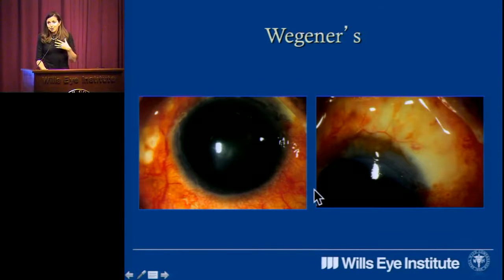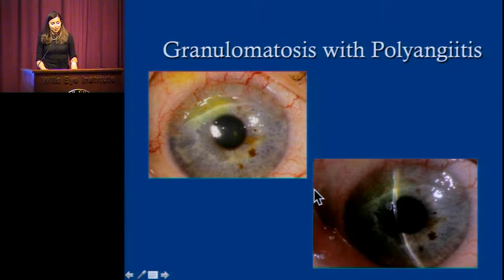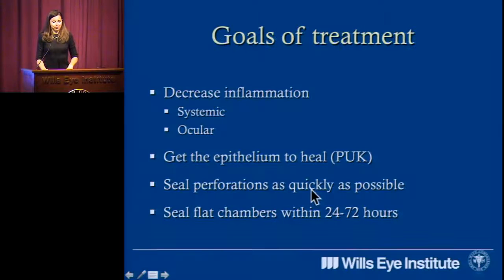Wegener's patients tend to be very aggressive and severe patients, and unfortunately the name is not Wegener's anymore. It's granulomatosis with polyangiitis, because even more unfortunately, Dr. Wegener was associated with the Nazi regime.